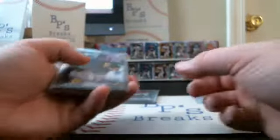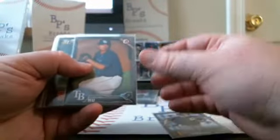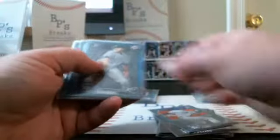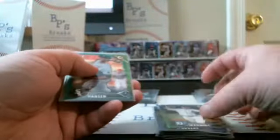All right, silver paper out of 499. Kevin Newman, Che Wei Hu, Matt Krook, Will Benson, Sean Reid-Foley, Brett Cumberland, Michael Gettys, Ben Lortz, Amed Rosario, Mikey York, Delvin Perez, and DJ Peters, silver out of 499. Blue paper to 150: Gavin Lux, Ben Bowden, Jack Flaherty, and Rafael Devers. Green paper to 99: Matt Manning, Alec Hansen, and Daz Cameron.